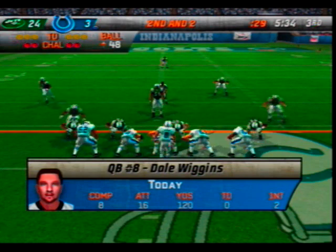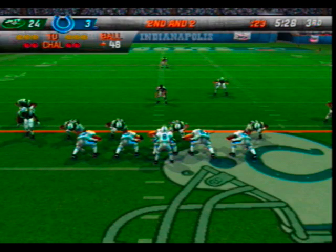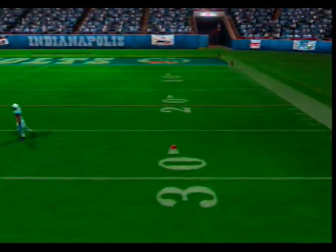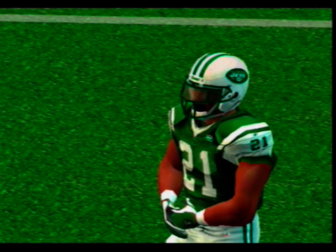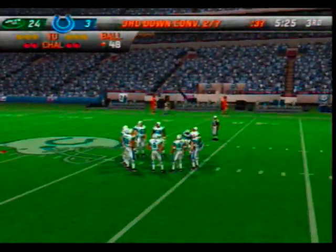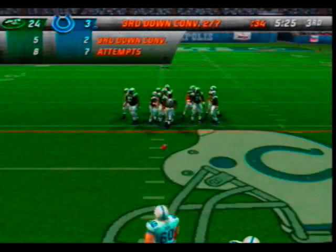Watch the snap now. Wiggins spreads them out. Here they come with the throw. Incomplete as the defender knocks it away. He needs to do a better job putting the pass in a spot where only his guy can get it. Those tipped passes can turn into interceptions pretty easily. Hunt was the one they were trying to get the ball to.